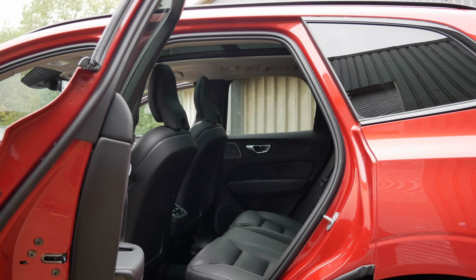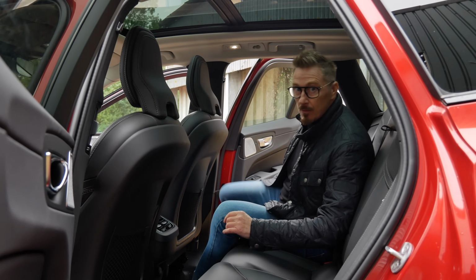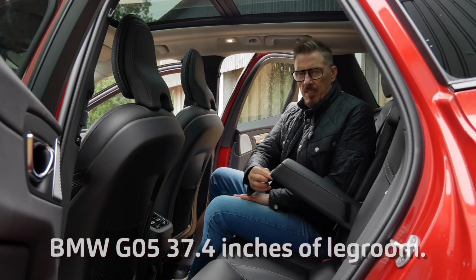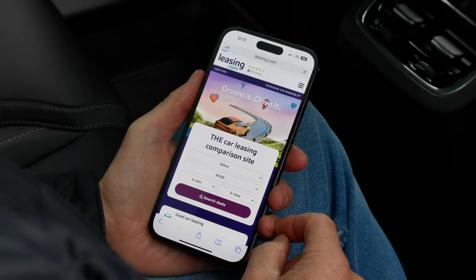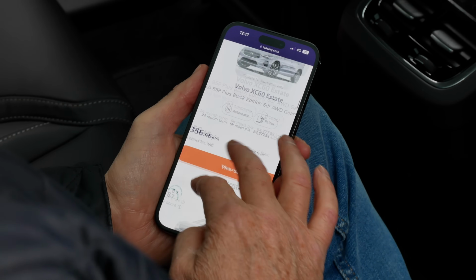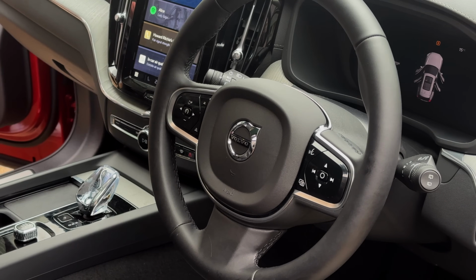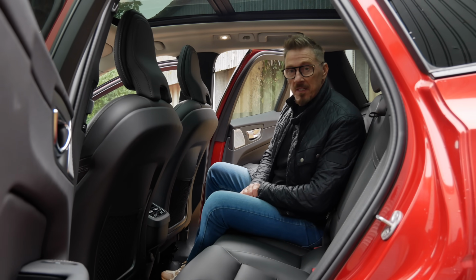Rear legroom is another selling point because this has 36 inches of rear legroom. The BMW X5, which is supposed to be the holy grail, has 37, and the BMW X5 is something like 68 grand starting. This is 45 grand starting. Or if you have a look, just to give you an idea on the numbers, this is the sort of price you will pay. It's interesting though, because Volvo also do a number of amazing offers, and that means you can choose which way to finance. That said, I think I know which one is going to be the cheapest over the term.